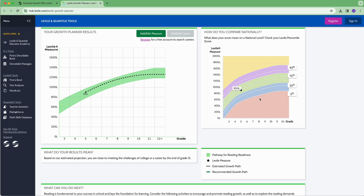When we look over here, how do you compare nationally? Then we are in a green range, okay? We're not above, we're right there in the middle. And then this tells us that based on estimated projection, you are close to meeting the challenges of college or career by the end of 12th grade.